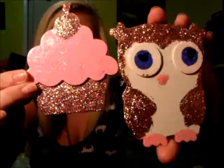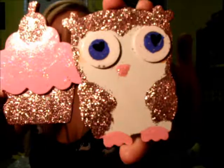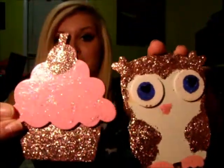But I used the Martha Stewart Rose Gold Glitter and then just some nail varnishes, and I just painted them and made them all cute, and I'm very happy with how they turned out. And then I'm going to glue some of the little ornament hooks to them so that I can use them on my little Christmas tree, which I will film a video setting up and show you guys how I do it. So I will make that video in December.